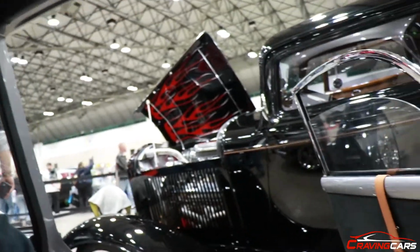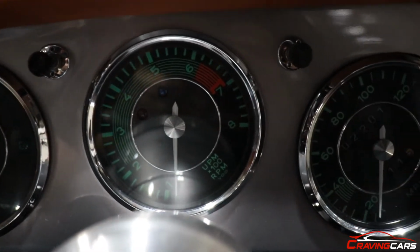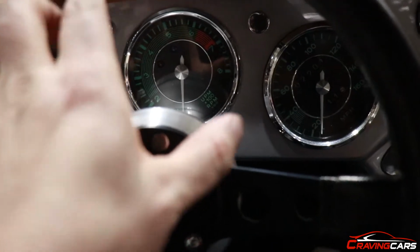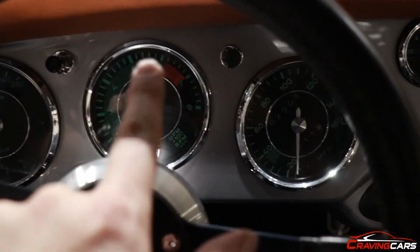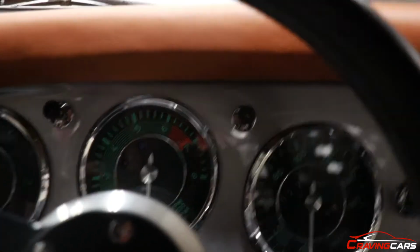Anyways, this is very cool. I want to show you the dash I was telling you about, with the gauges kind of cockeyed. See how they're a little bit counterclockwise? Because you want to be here, so why not keep it where you can see it best at your speeds? I see what he was saying, and that is absolute brilliance. I love it. Unfortunately, I have to get out of the car now because it's not mine. So thank you once again for building such awesome machines.